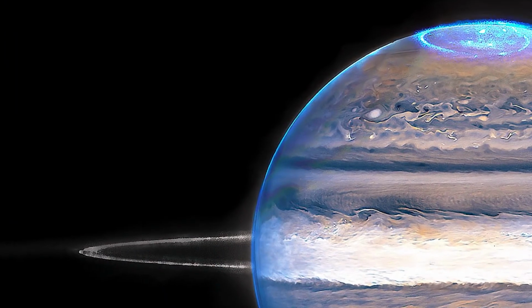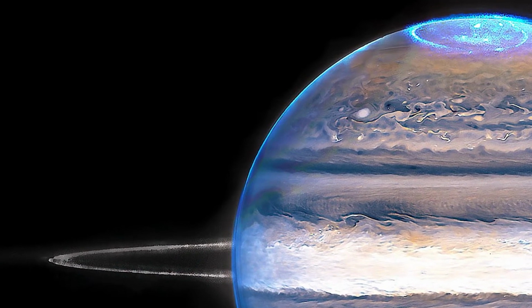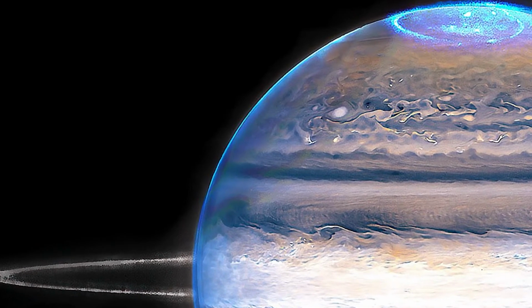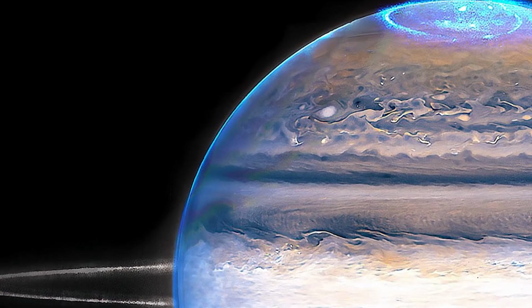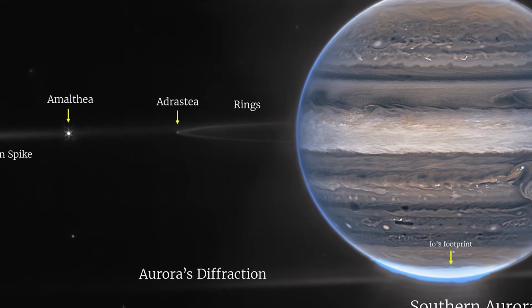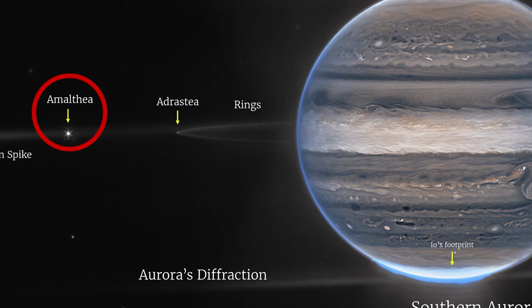We also got to see the rings of Jupiter glowing around the planet. Even though the rings are a little faint, they still look very magical, and the glowing aurora is enough to put people in a trance. We also get to see two moons of Jupiter on the left. Amalthea is visible in the form of a glowing dot. We can also see Adrastea beside Jupiter's ring, in the form of a very bright spot.